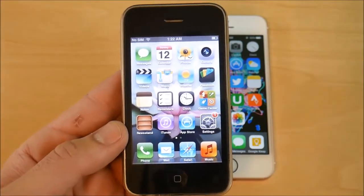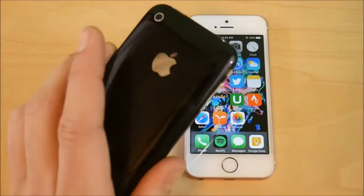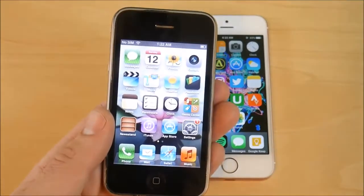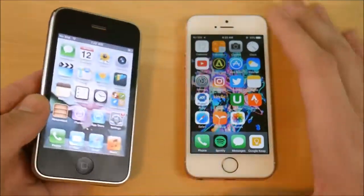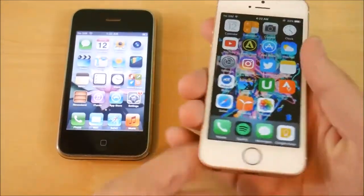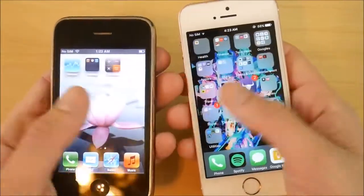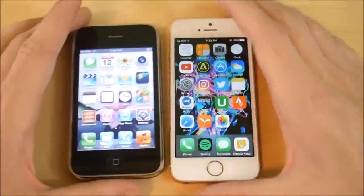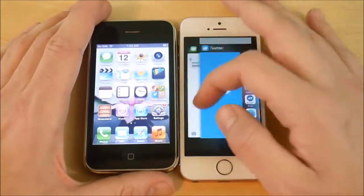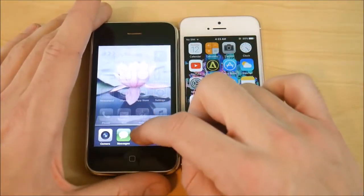So a 600 megahertz Cortex A8 here on the iPhone 3GS, and 256 megabytes of RAM. So this was back in the days when Apple barely had any RAM on their devices. And Apple's always been conservative with RAM. Even to this day, they're conservative with RAM. But let's do a couple of tests here. So let's close everything out here on the iPhone SE, and let's close everything out here on the 3GS.